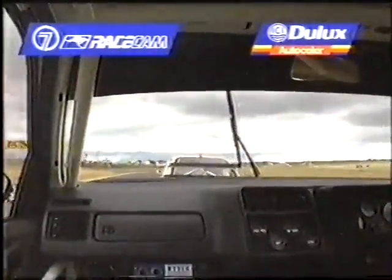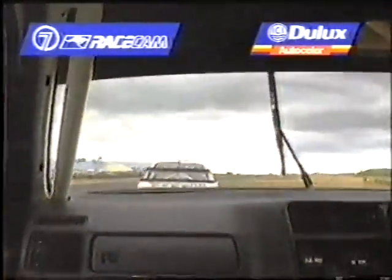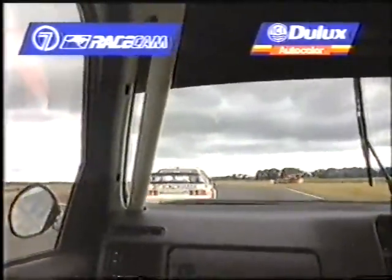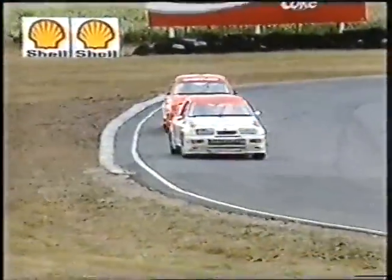Good passing manoeuvre from Madecki. Now Bondi comes back, has a glance in the mirror. He knows that Jones and Bagnall aren't too close, so that means he can concentrate on Andrew Madecki. Madecki's got him outgunned. Great pitch there from the Dulux Auto Colour race cam as we go down to the end of the back straight towards the left-hander. And Colin Bond trying to stick with Andrew Madecki, the Kenwood Sierra. Andy hasn't had the best of starts to the championship so far. Last week we saw him come through the field at Amaroo Park, and he's doing exactly the same here today at Symmons Plains in round 2.